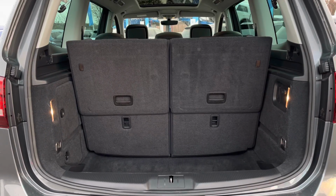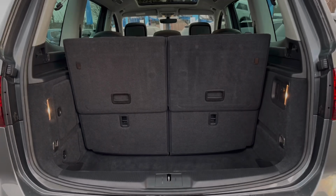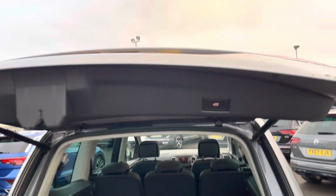Your boot offers a generous space when the 2 back seats are up. We still have enough room to store your weekly shopping, but the seats can be folded down to extend the space even further to fit in larger items. We also have an electric tailgate, which is an additional feature, again perfect when you're in a rush or with your hands full.